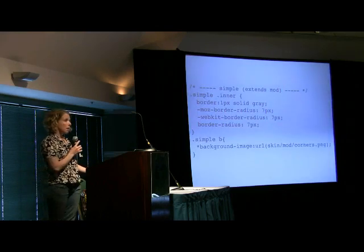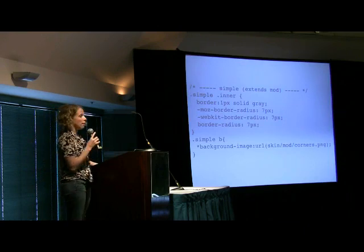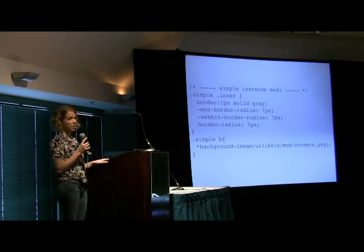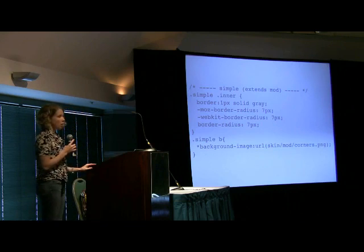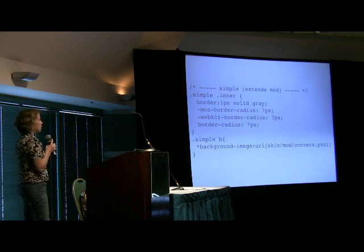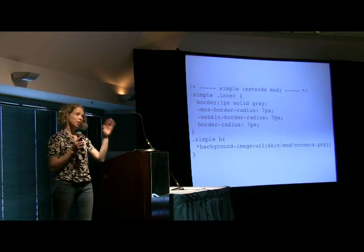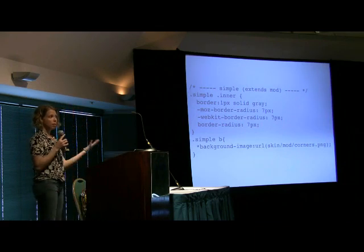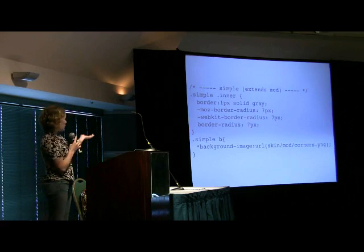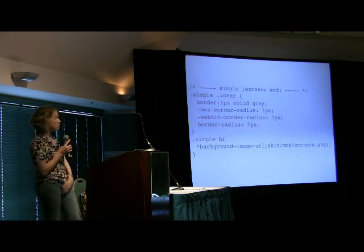So this is an example of a skin. It would do your ubiquitous gray rounded corner box, the very simple thing that exists on almost every site in the known universe. This isn't a lot of code. Basically, all I'm doing is setting a border. On browsers that support it, I'm using border radius so I can reduce the HTTP requests. Again, higher performance option. And then for IE that doesn't do border radius, I'm basically including a background image, which is my corners.